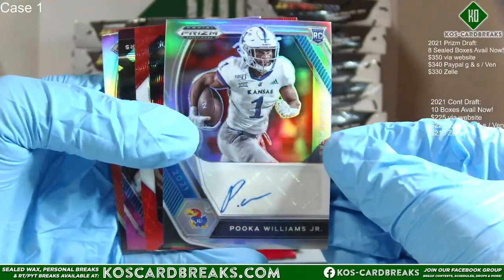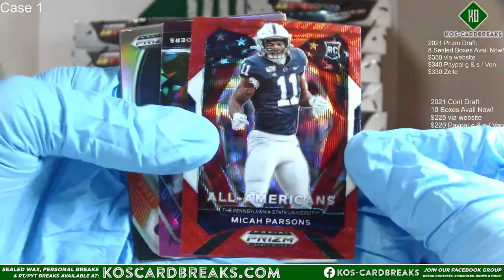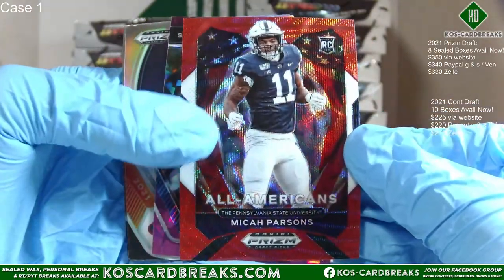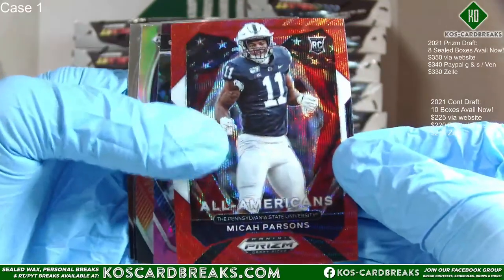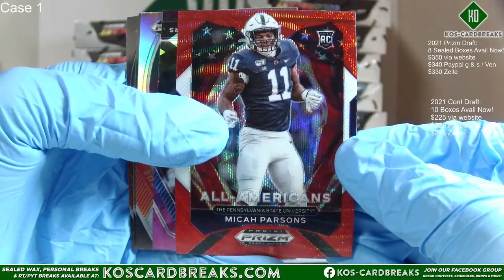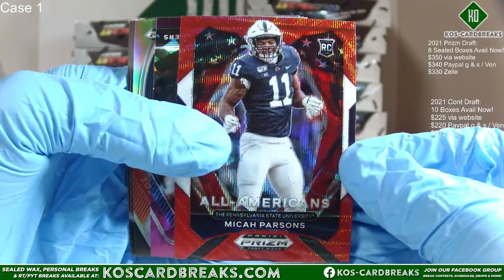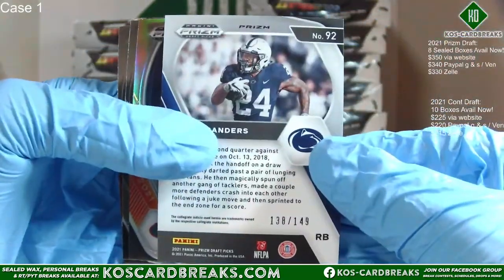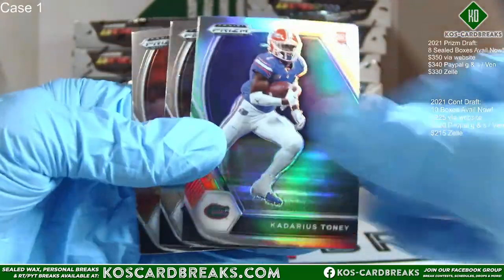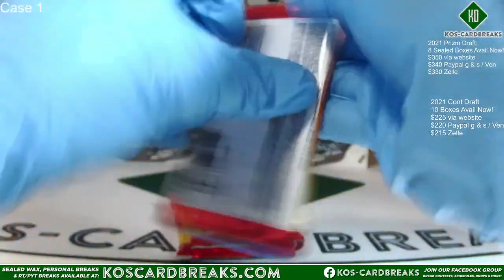Buka Williams, silver. Silver auto. And silvers are tough. I think we got six in the last two-case player break. I could be off by a little bit, but I think we got six. So yeah, they seem tougher than the orange that are out of 49. Micah Parsons, All-Americans, red wave. Miles Sanders, purple ice out of 149. Kadarius Toney, silver. Jamie Newman and Joseph Osai, base.